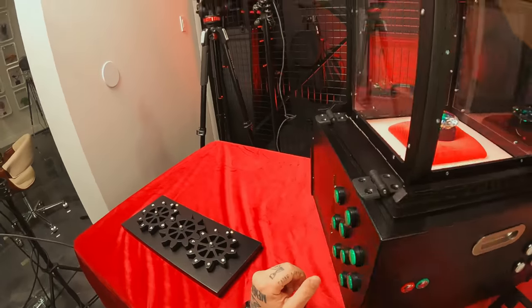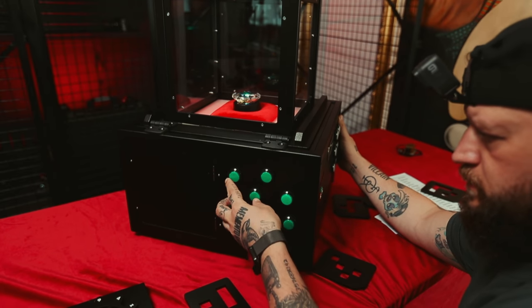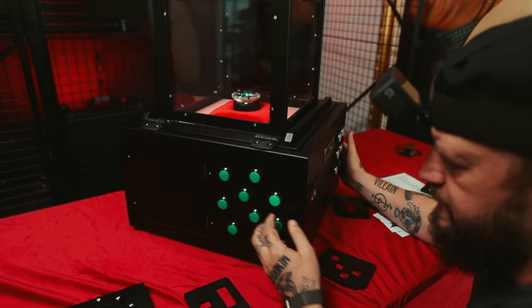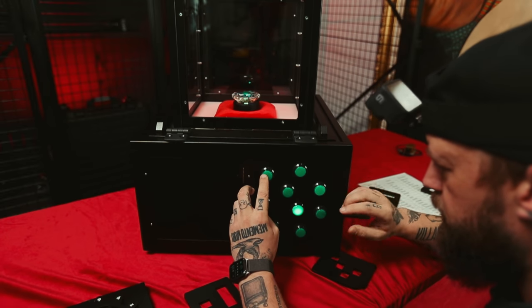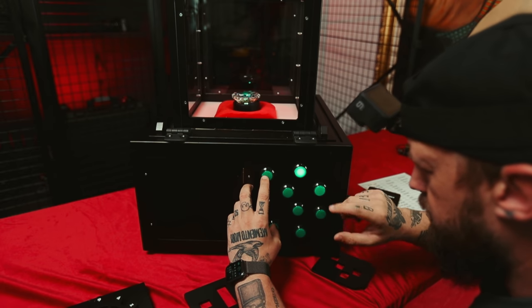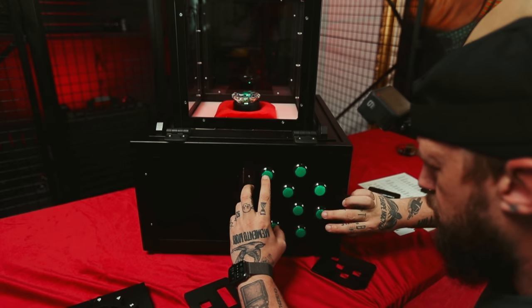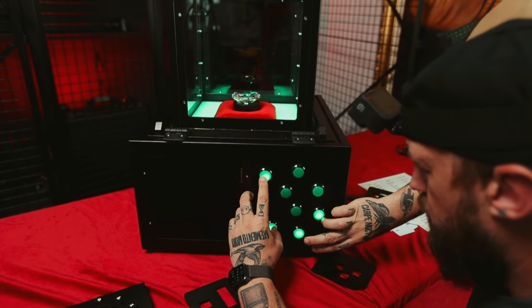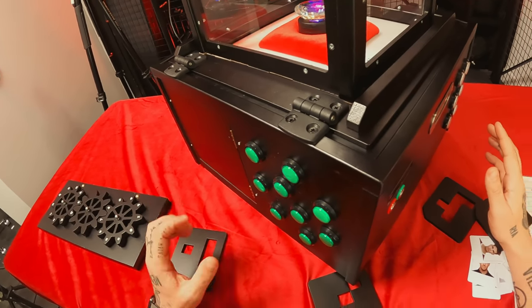Let's try this one again. This one again is 1378. Let's go!